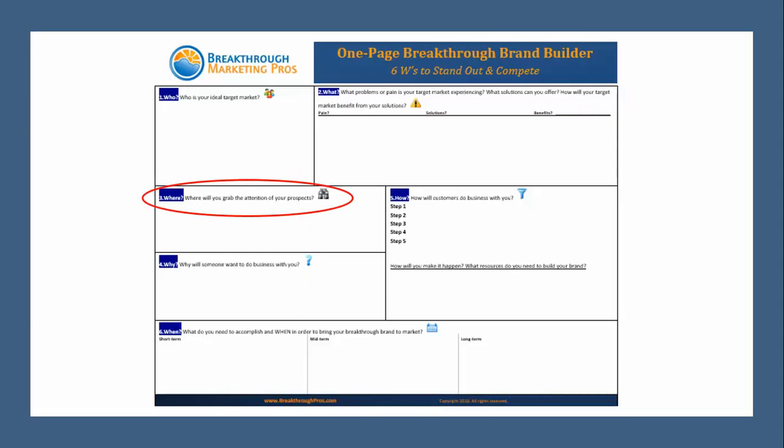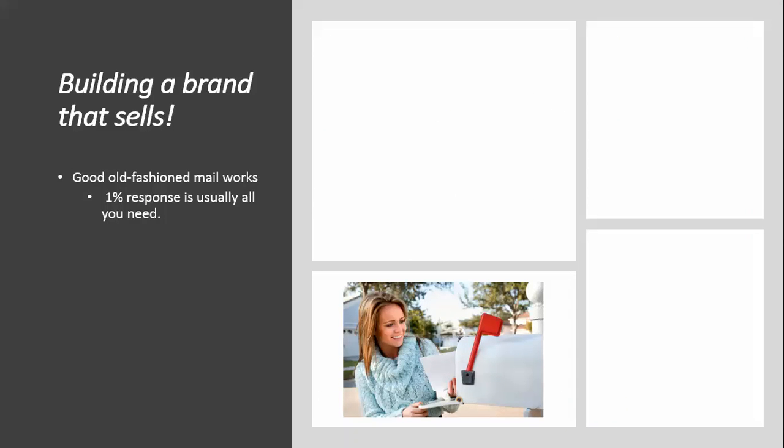Next, we want to go on to where you are going to grab the attention of your prospects. Interestingly enough, good old-fashioned mail works, and you usually only need a 1% response rate to do that. It is a great way to grab the attention of a specific target market. And before you discount this, consider the fact that you can purchase lists for a very segmented group, a very small audience to test it. You can also do this on Facebook. You can do it in Google Ads, where you can target your market. That's the beauty of all this. So whether it's direct mail or something else, think about how you can target your market, whether it's online or in good old-fashioned traditional mail.